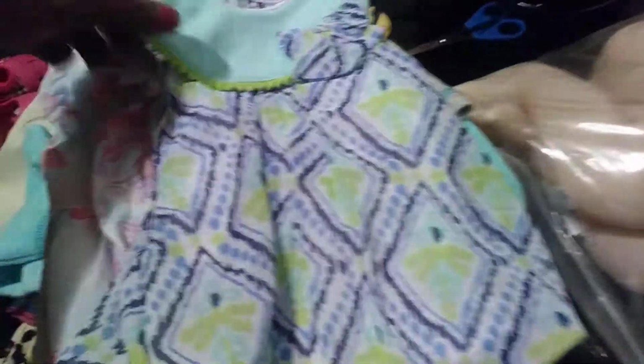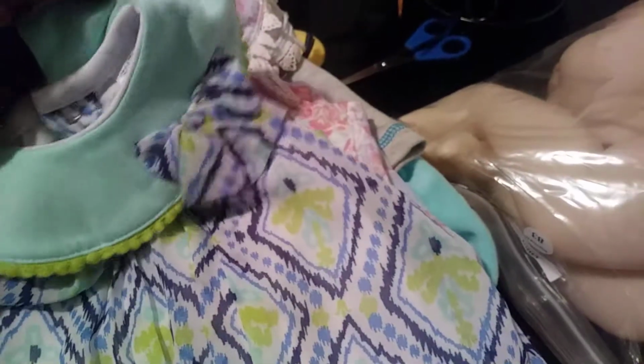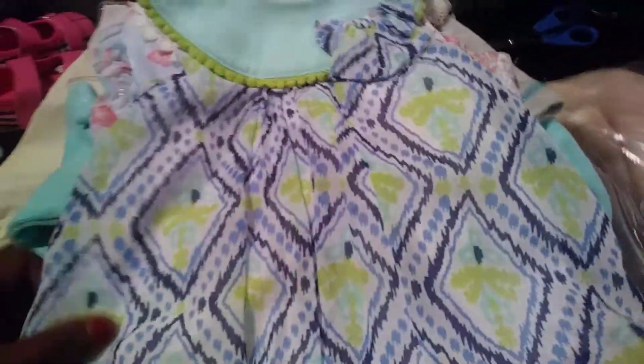And, oh, this is a romper too. That's cute too. Look at all this cute stuff. Aw. Look at here. Oh, that's for Jada. That's 3 months. That's cute. I like that. Okay, Jada, mommy can't say she ain't got you no clothes no more. Your Auntie Billie sent you all kind of stuff.